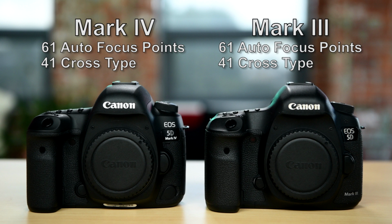You may be saying, is that exactly the same? Well, yes, it's exactly the same, but what they've done is they've expanded the focusing points to cover more vertically, so you have a little bit more reach there, and it's also an updated autofocus system that's supposed to be the same, if not similar to, the one in the Canon 1DX Mark II.